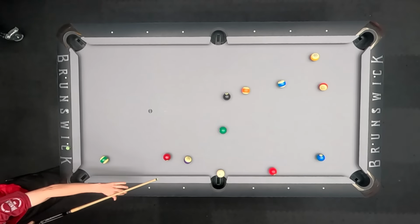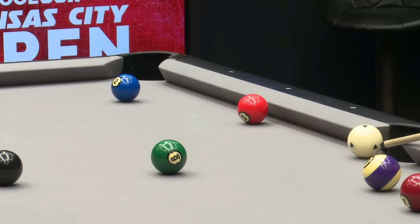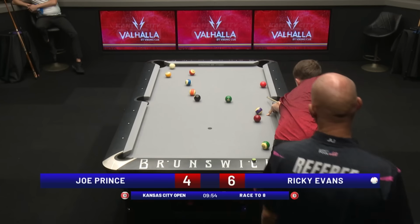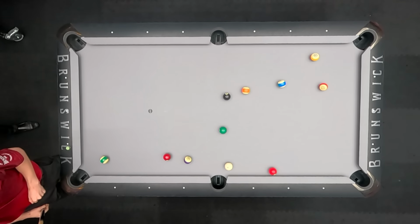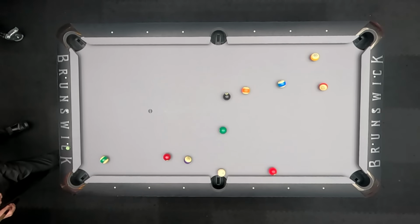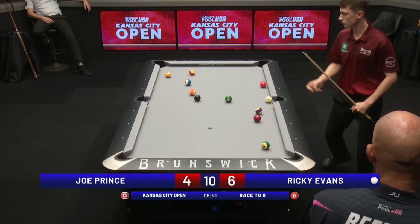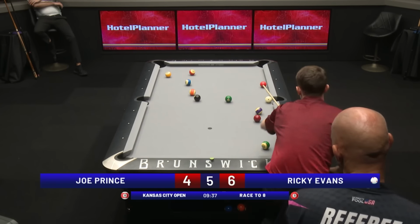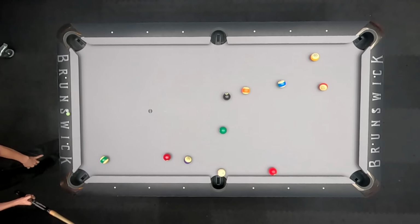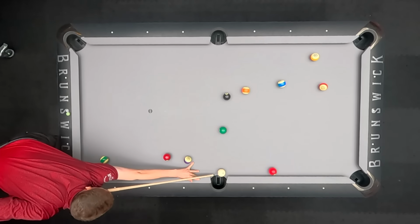It looks like he's got just enough of that blue 2 as we enter into the 15-second shot clock. He's trying again to go in that side pocket. No. Lands in the same place. Is that a boomerang cue ball? Joe's laughing. He's like, how about that? He's going to have to bend this, surely. Very smart move there. Ricky Evans calling on that extension.